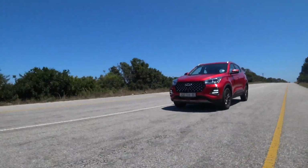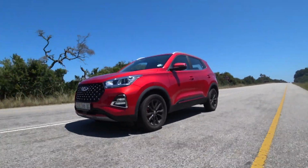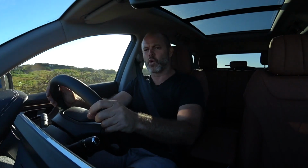Just over a week after I drove the Tiggo 4 Pro and was blown away by it, I got a phone call from Warren and Kelson at Chery saying they have just arrived, our Tiggo 8 Pros. Do you want to have a drive? Hell yes, of course I do.